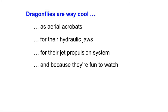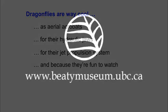Okay, so I hope I've convinced you that dragonflies are very cool because they're such great flyers. They catch their prey on the air. They go long distances. They're very acrobatic, and they defend territories. They have hydraulic jaws. It's something you couldn't even have imagined, in a transformer set, how well this works. They have jet propulsion. Long before we invented jet propulsion, these guys were using it to get away from their predators. And then finally, they're just kind of fun to watch.